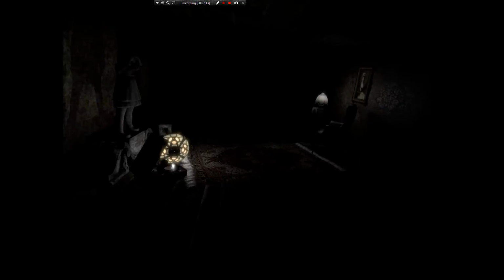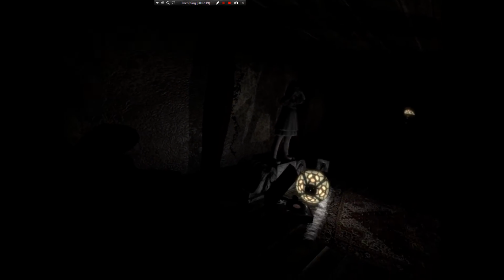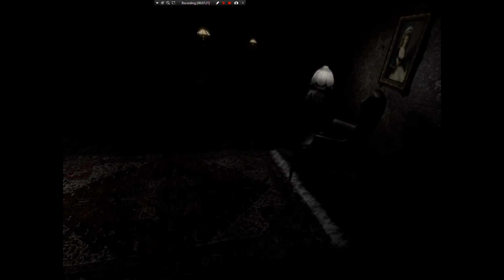I don't know if there's a story, or if it's just basically kind of like a haunted house, like, oh, let's go through the manor and we're going to scare the living crap out of you because we can. Either way, I'm okay. Got a low-ceilinged room here.